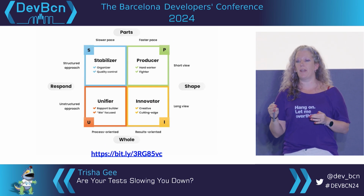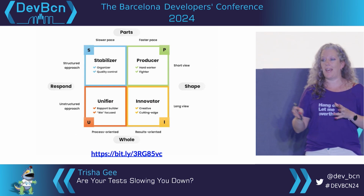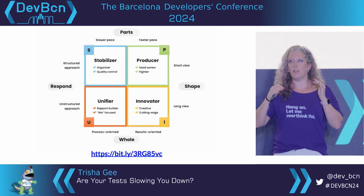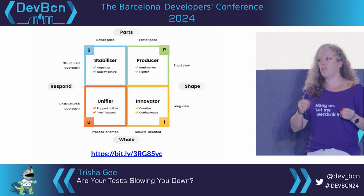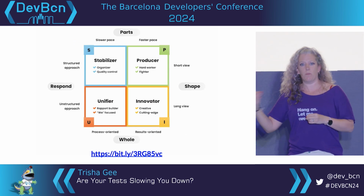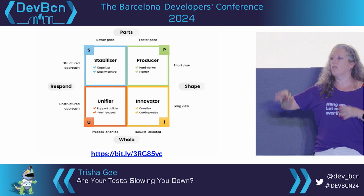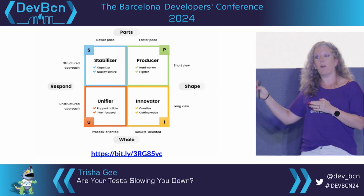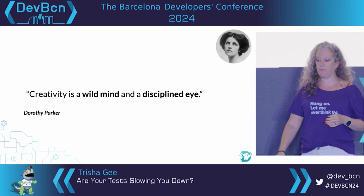But I think it also explains why some people struggle with writing automated tests, because their headspace is not necessarily in the stabilizer mode. And I think it also explains why people who are natural stabilizers can sometimes struggle communicating with people who are innovators and producers, because the stabilizer wants to slow these people down and make everything a bit more structured. Working together in those spaces, I think, is where we get some really effective tests and production code together.